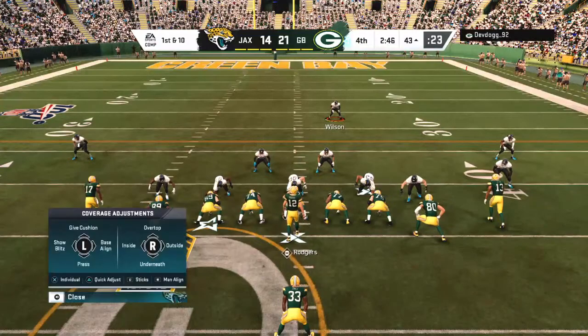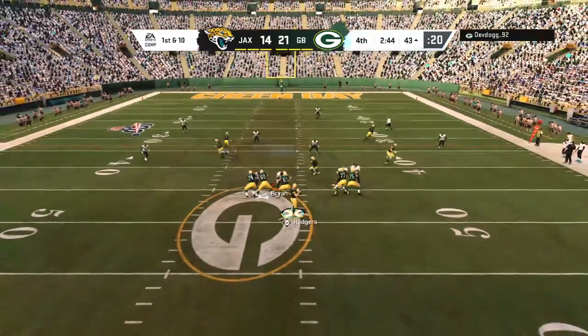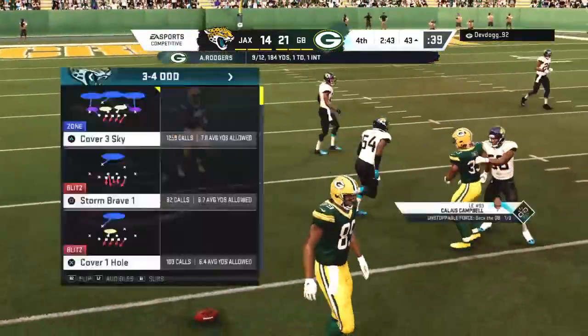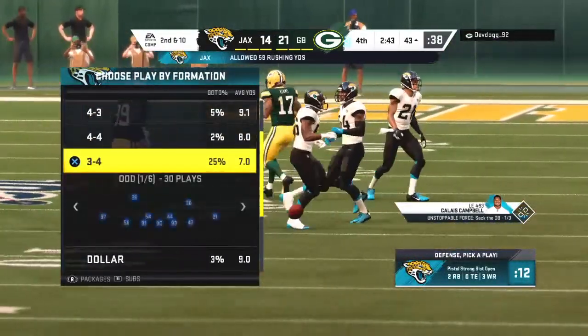319. 54. Rodgers now on first down. And that'll be knocked away. It's incomplete. Devante Adams, the intended receiver. But it's going to be second down.